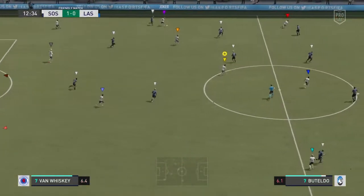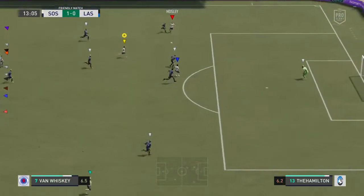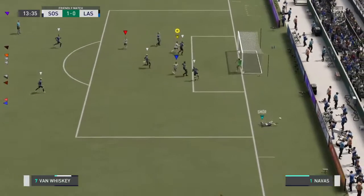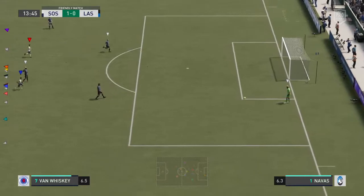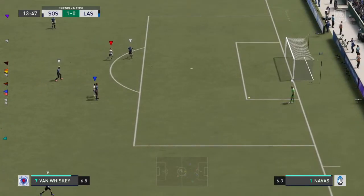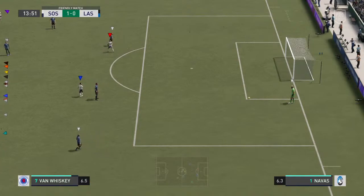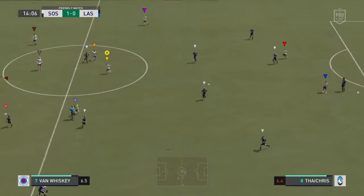Good ball. Let's go. Through. No. Oh. Ooh. What the fuck was that, man? He said fuck dribbling. He said fuck dribbling. Let's go, focus, boys.